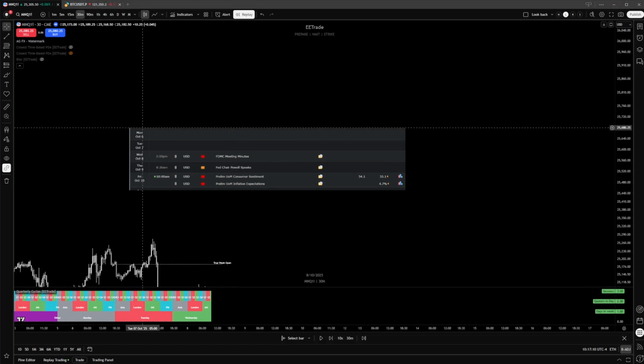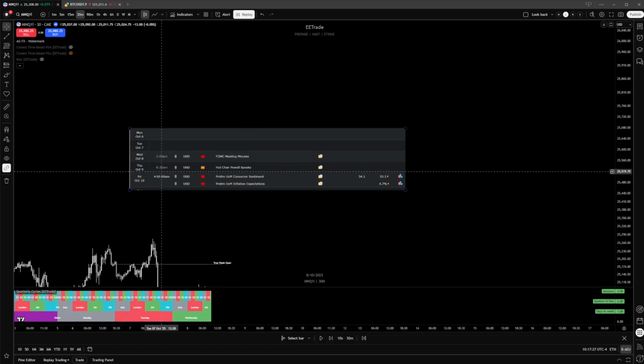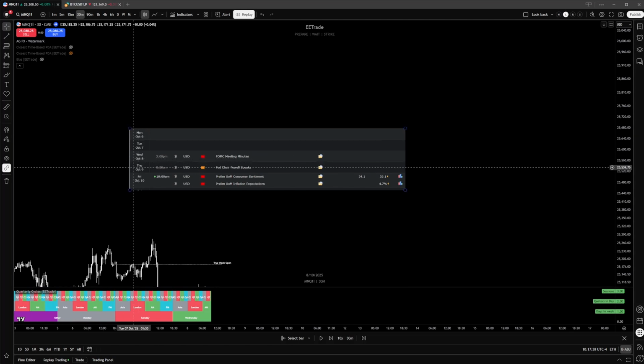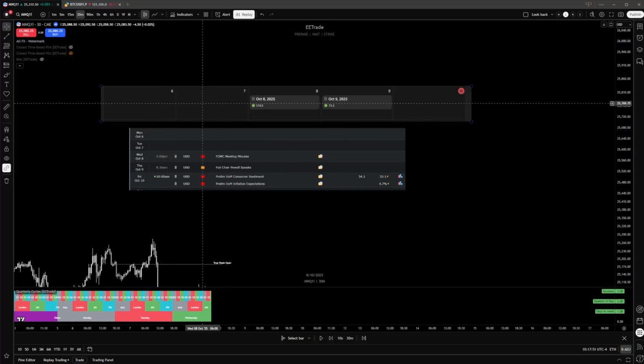We can see that Monday and Tuesday we have no red folders, which means price action will probably be better on Wednesday and Thursday, in the second part of the week. On Wednesday at 2 p.m. we have FOMC meeting minutes, and on Tuesday at 8:30 Powell speaks before market open, meaning Monday and Tuesday are out. Wednesday and Thursday I'm looking for setups. The result is I didn't trade Monday and Tuesday. Wednesday and Thursday I did.